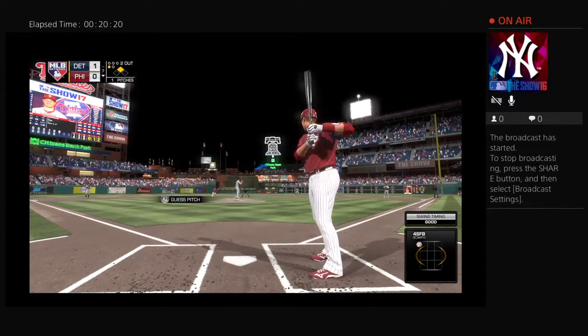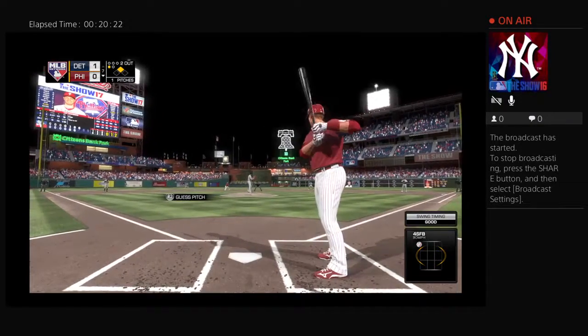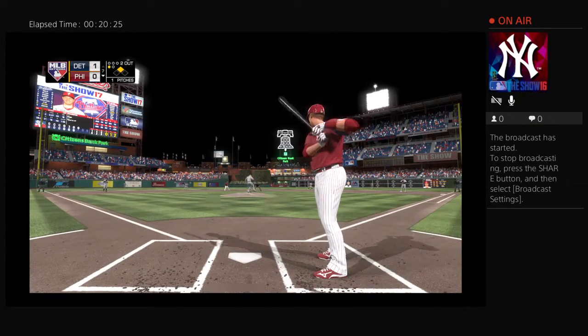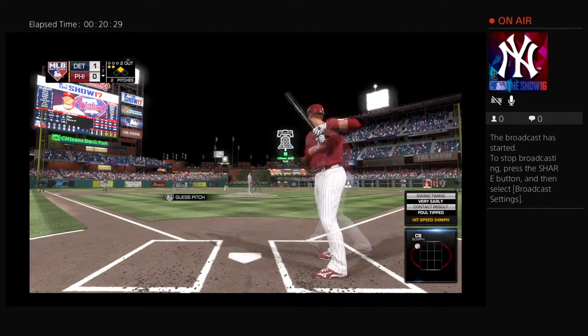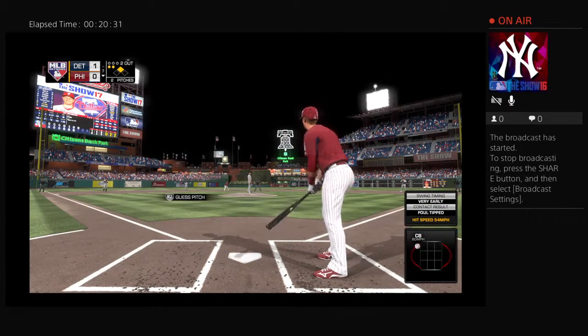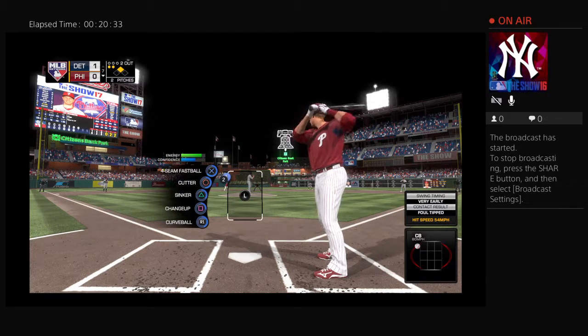0-1. Center field and batting in the 9th spot, number 15, Mikey Mata. Trying to hold the lead. Here's the delivery. Swing and a little tapper. No runs, 2 hits, and no errors on the ledger for the Phillies to this point.